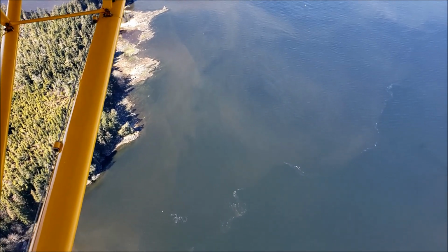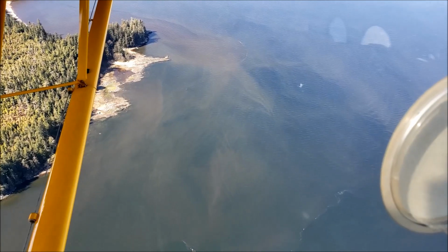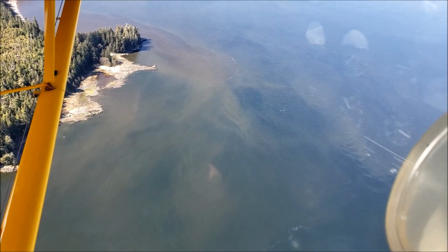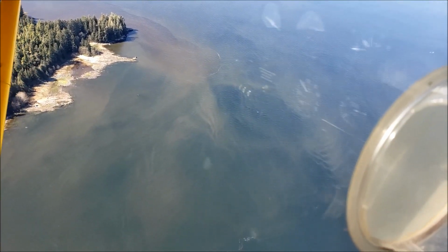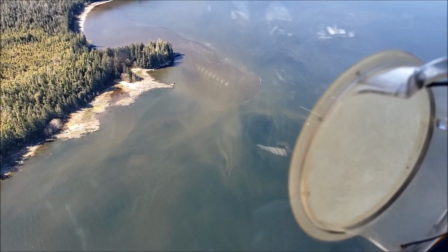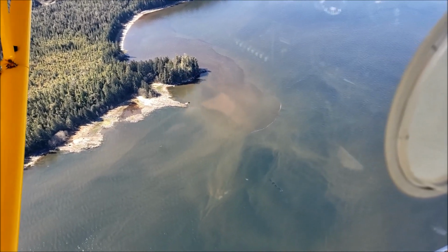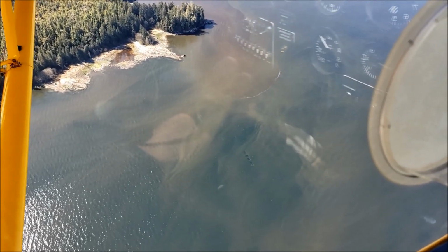But then we got a humpback whale just right at the top of the screen there, just right of the center. And watch it, and you can see its trail in the muddy water there. The muddy water is fresh water coming down off the mountains and from the snow melt and stuff, discolored, floating on top of the salt water.